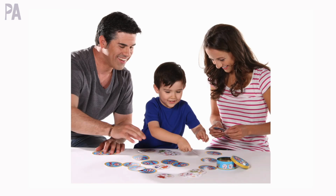It can get a little difficult with the younger ones, but as they learn, it's really great for that visual perception and kind of searching and finding that in a busy field. Plus, it's great for vocabulary and learning what all these objects are. And then even as they get older, they're gonna get faster and faster at it, and it's just super fun to play.